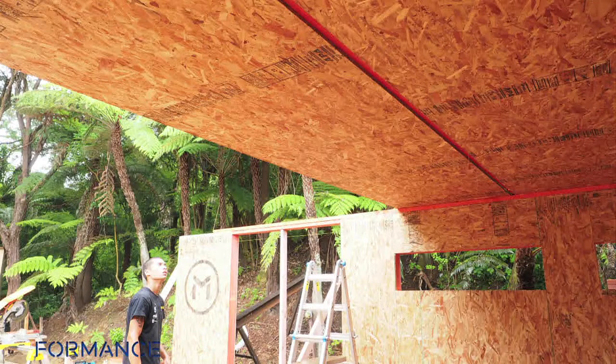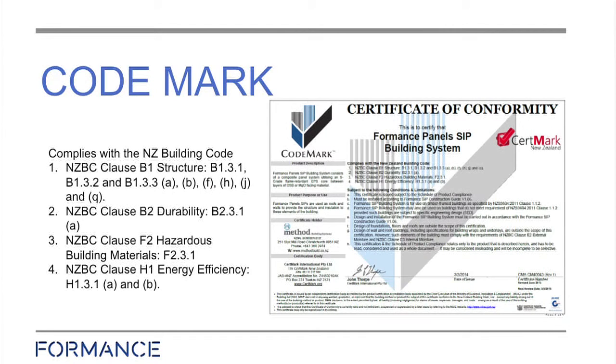So, in summary, Formance SIP system is a high-performance engineered system. It meets the requirements of the New Zealand Building Code. It's endorsed and certified by chartered engineering professionals such as myself. It's endorsed by CodeMark, and it's accepted by building consent authorities throughout the country, so you can use this on your next project with confidence.